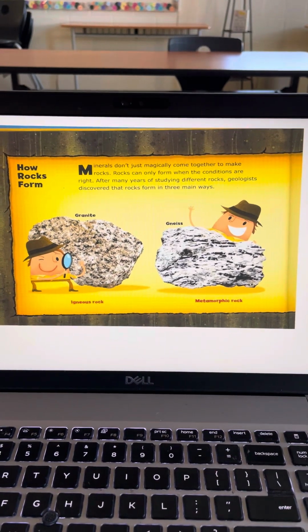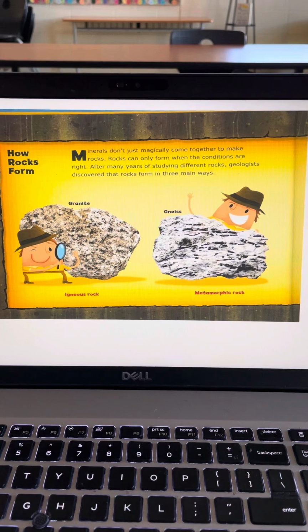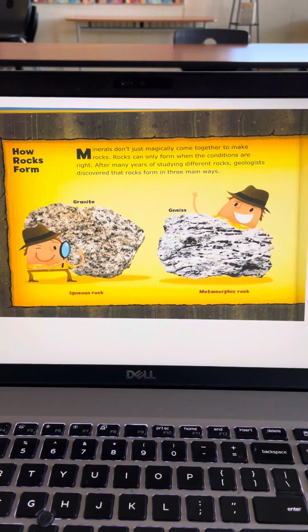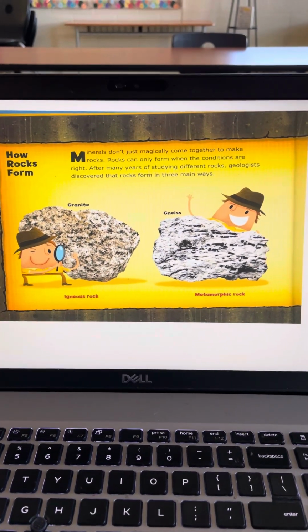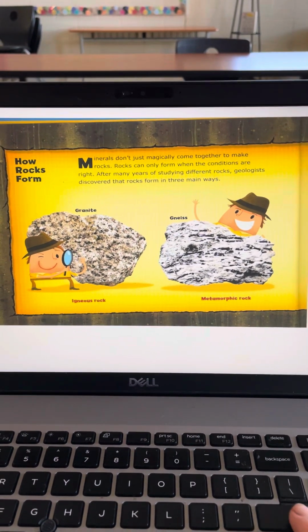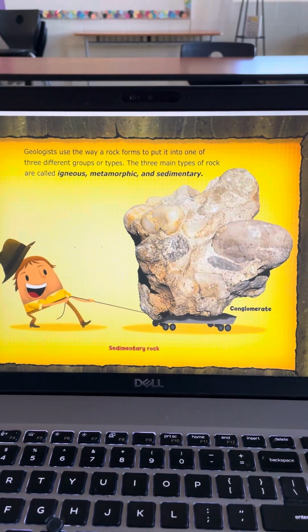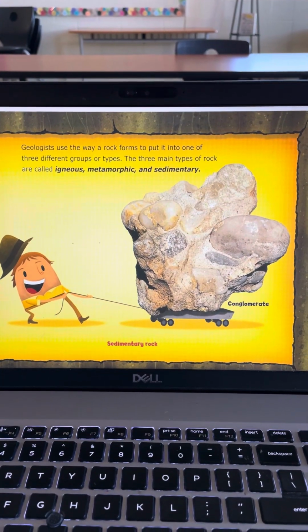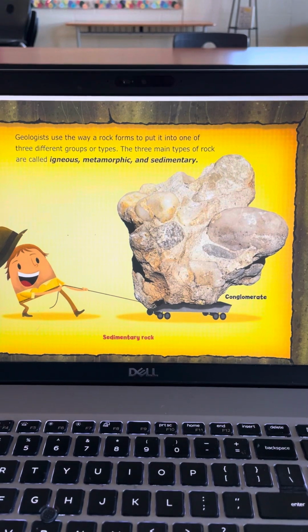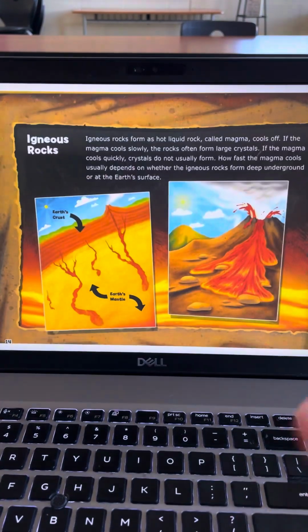How rocks form. Minerals don't just magically come together to make rocks. Rocks can only form when the conditions are right. After many years of studying different rocks, geologists discovered that rocks form in three main ways. Geologists use the way a rock forms to put it into one of three different groups or types. The three main types of rocks are igneous, metamorphic, and sedimentary.